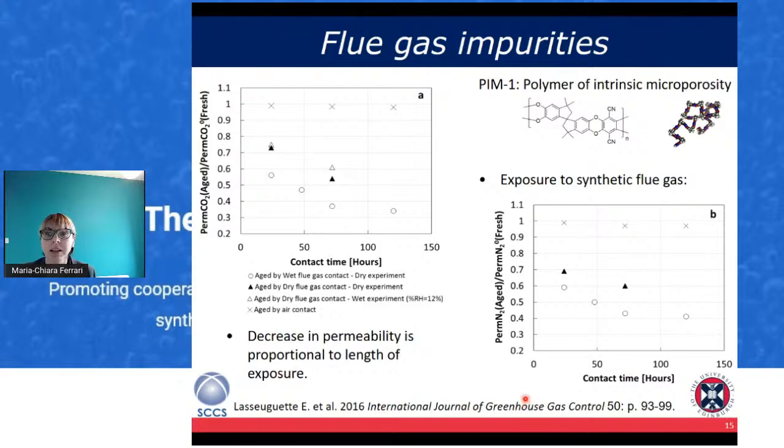Again, we took some data after exposure to impurities. In this case, the experiment was a little different. Instead of permeating flue gas directly from a power plant, since we can't get our hands on that, we used a different kind of experiment. We exposed our membrane to synthetic flue gas that comes dry in a cylinder. You can expose your material to that, adding also a bit of water, and then we remeasure the permeability of pure CO2 at regular intervals.